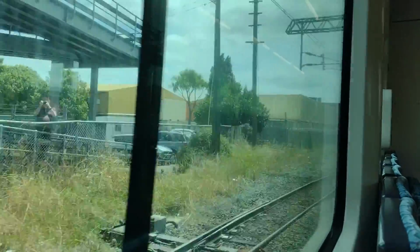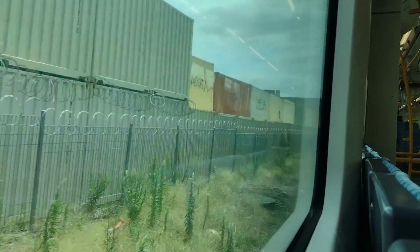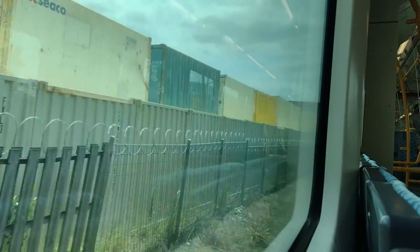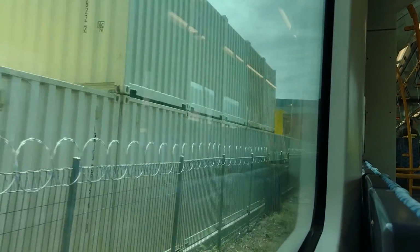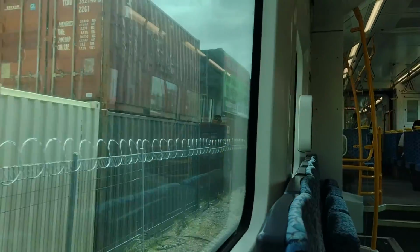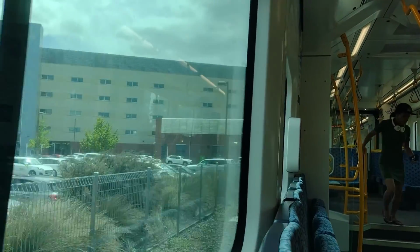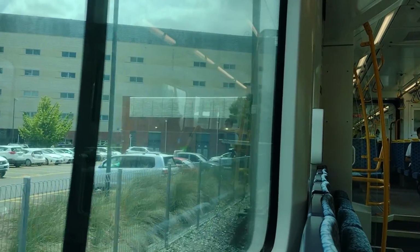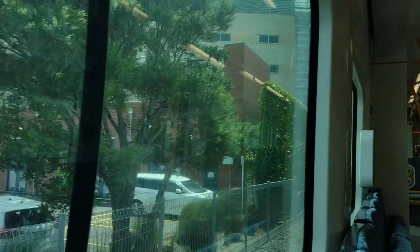The guard got his bag and is getting ready to get off by the looks of it. We are now arriving at Henderson. Please mind the gap between the train and the platform at the station. Okay, quite a lot of people are getting off. There's a big building here.